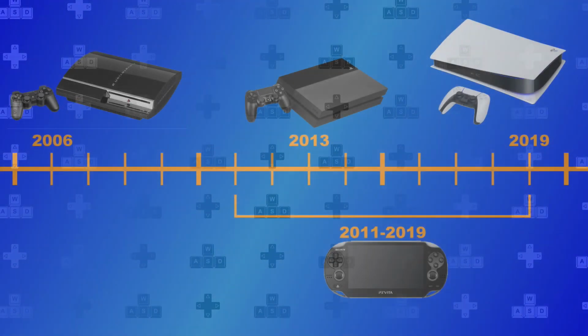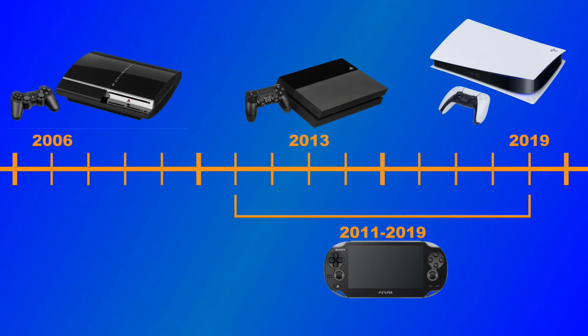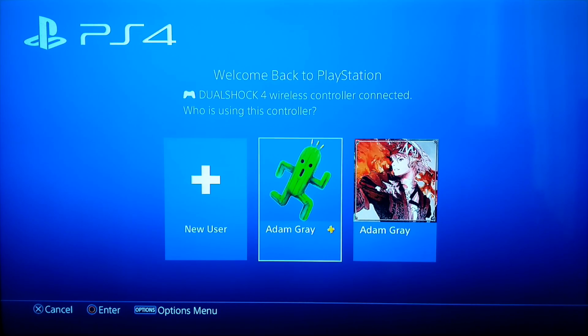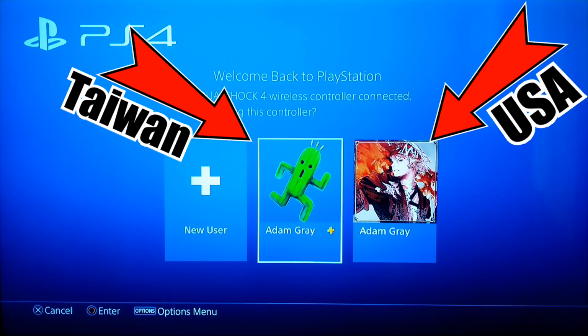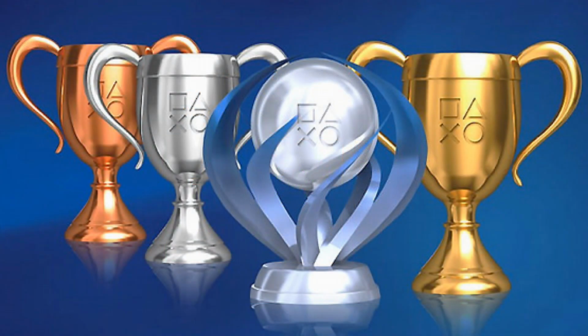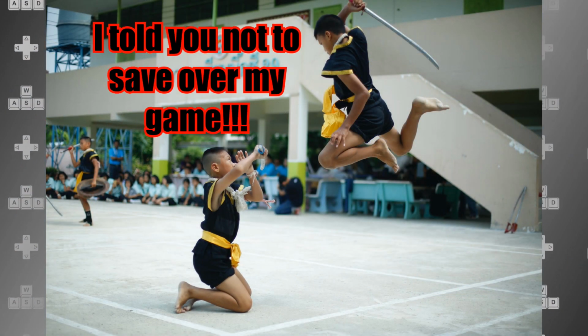Another issue with the Vita was that, unlike its bigger cousins, the Vita was locked to one account. This meant that you were limited to whichever region's store your account was tied to. It also meant that all save files and trophies were shared. While this might not seem like a huge deal, it was a common complaint among owners of the Vita.